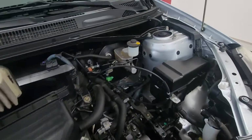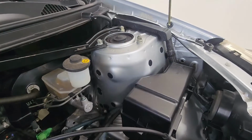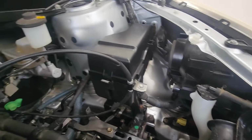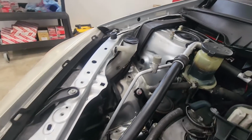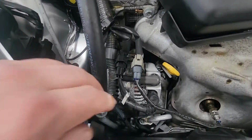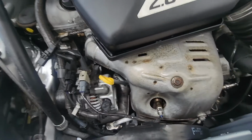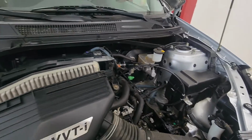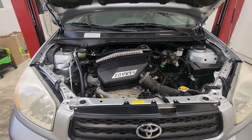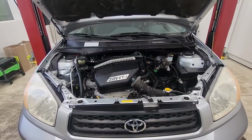Oh, and then looking around here in the fender wells, no rust. It looks really nice, actually. I mean, for a car this old, yeah, there's some surface corrosion on the alternator and stuff, but there's nothing so far that I see that makes me worry about the integrity of the car. So let's get it on the lift, and let's keep looking.